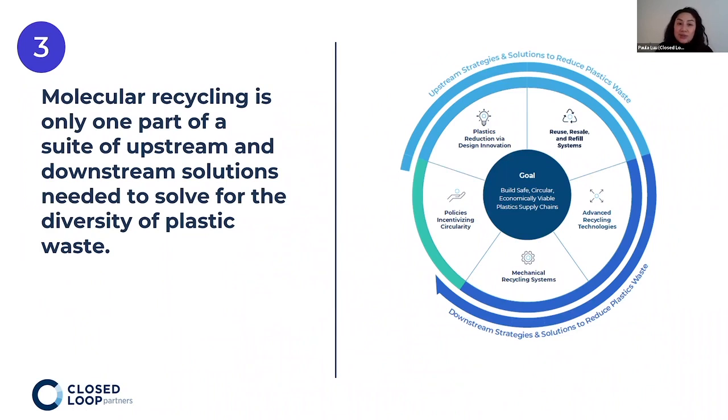So molecular recycling is really only one part of a suite of upstream and downstream solutions. The more that we dug into this sector, the more we recognize that to fully decarbonize our plastics economy, we need to be taking advantage and investing in and scaling both upstream and downstream solutions. Of course, molecular recycling or advanced recycling presents opportunities to expand those plastic waste materials that do exist in our system, but it's not a silver bullet, and we should also be looking at design, innovation, reuse, and refill systems as a way to mitigate our plastic waste.